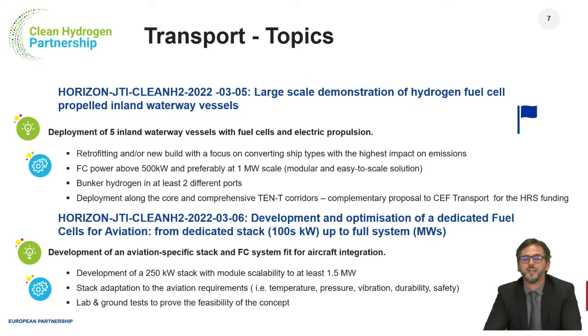Yes, there we go. So we are now moving to the second flagship project, and we are moving to maritime applications. As I mentioned earlier, the scope of this call is to deploy 5 inland waterway vessels with fuel cell and electric propulsion. These 5 vessels can be either the result of retrofitting or brand new designs of vessels. But what is important to note here is that in both cases, it's important to address those topics which are responsible for the largest amount of emissions.